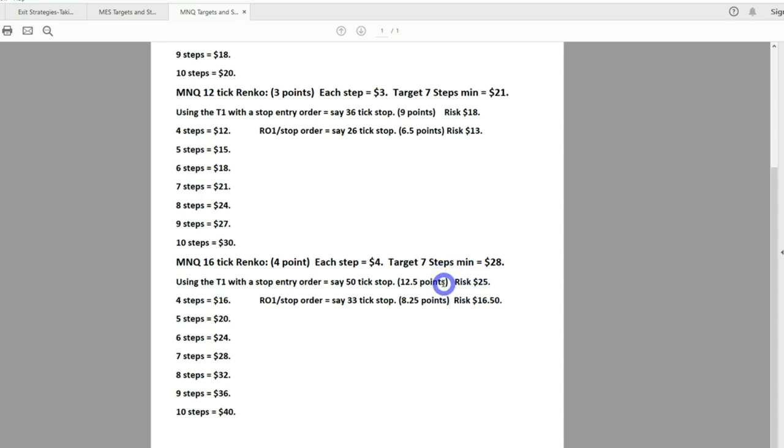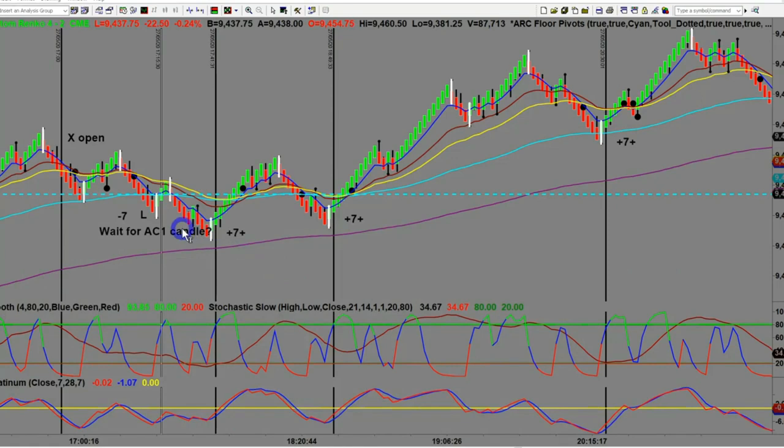However, today I'm only going to show you the ones with the largest stops. So our goal is 7 steps. We want to go to break even, and there are some losses here, as you'll see. We want to get 2 net trades a day. That's important. And each one of those steps is $4. So right there, lost $25. Bad luck, but that's just the way it goes.